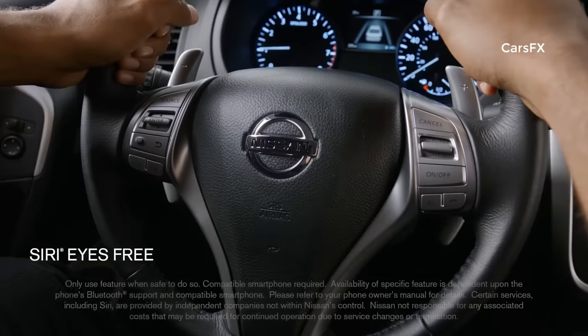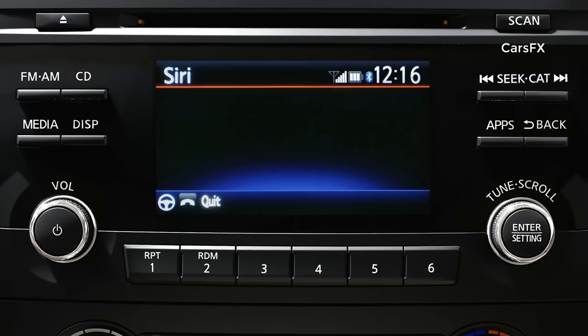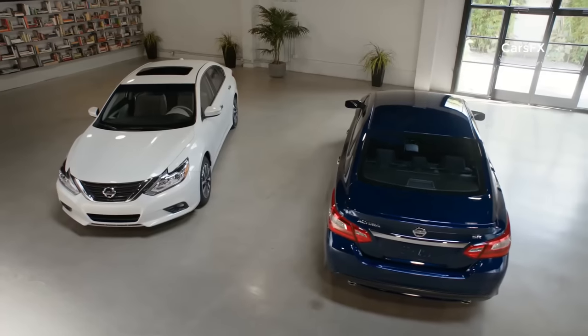And now, it's Siri Eyes Free to the rescue. What can I help you with? Call Cafe Sevilla. Isn't technology amazing? That's one way to see Altima.